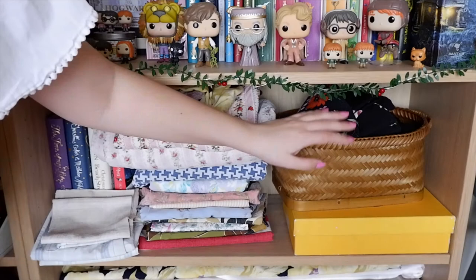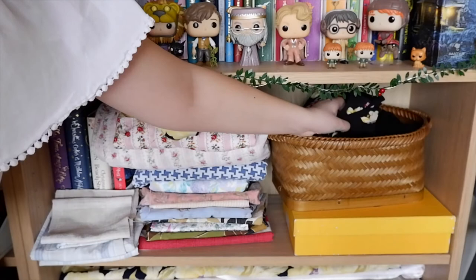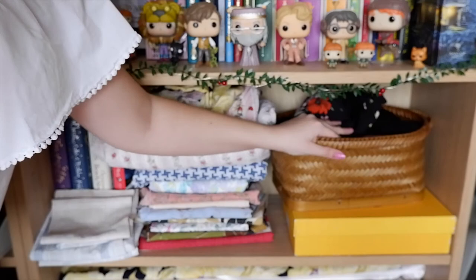In this basket is where I keep things that I need to mend. So I have this skirt that needs a new zipper, tights that need to be sewn, another skirt that needs a new zipper, and I think a cardigan that needs a button.